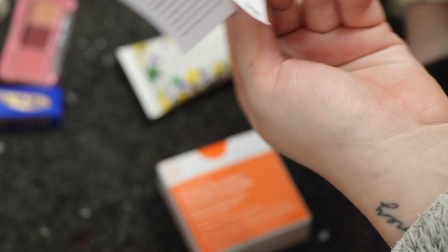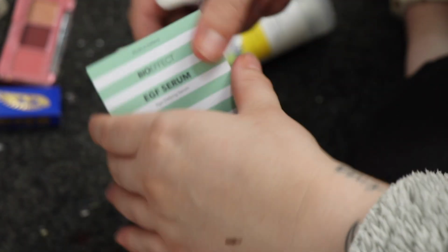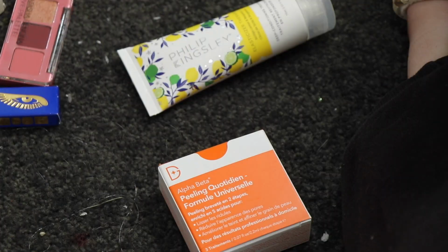This is the BioEffect EGF Serum, Age Defying Serum. I don't think I need it. It says it's for aging skin and I just don't feel like I have that yet. So I'm going to pass her along.